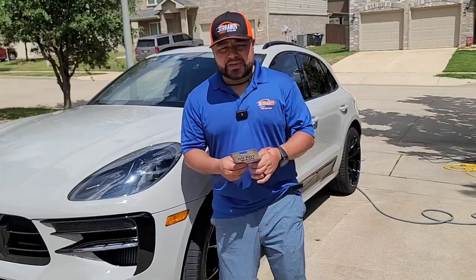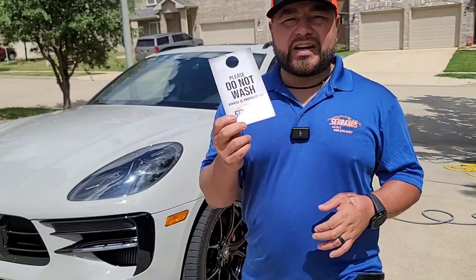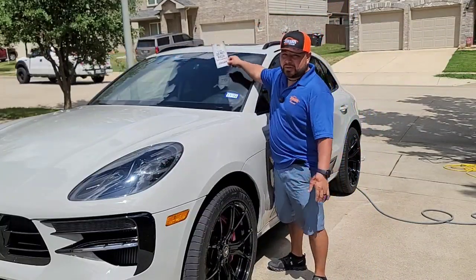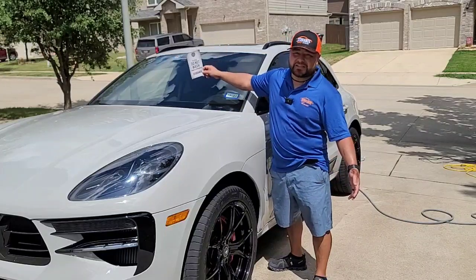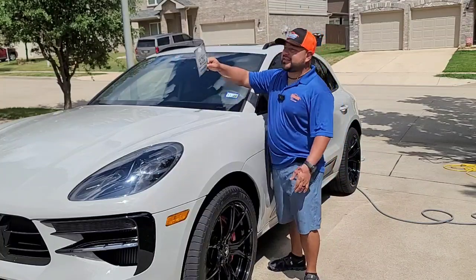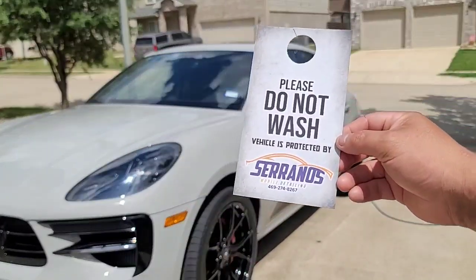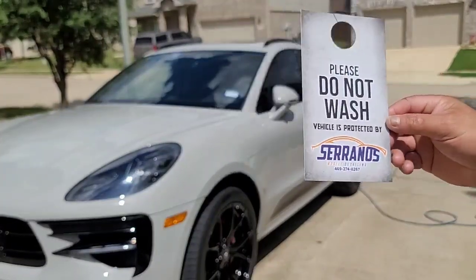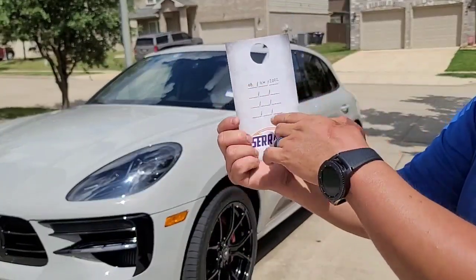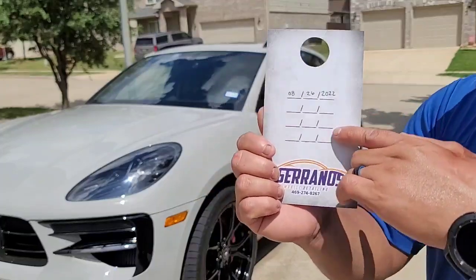And three, something I recently did was create these, I think they're called mirror hangers. The idea behind this is, when your customer gets their oil change, a lot of these dealerships tend to wash your car for free, but they don't hand wash it. So I give one to every customer I coat, and it says, please do not wash vehicle. It's protected by Serranos Mobile Detail. My phone number is on the back. And on the back, guys, I have these little date spots. Every time I see this car, I date it.